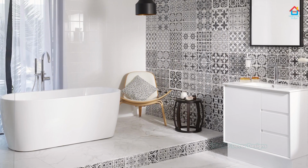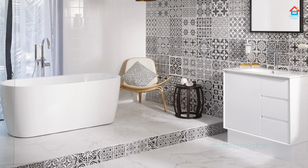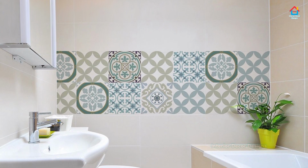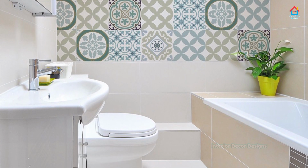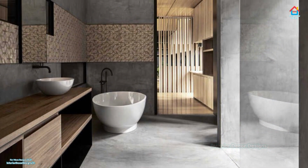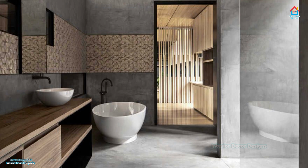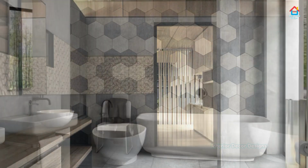Practical solution for covering and decoration of walls and floors in the bathroom. They are available in a huge range of different sizes, colors and patterns. Picking out tiles for your bathroom remodeling project is not so simple anymore. There is so much variety in design, shape, color and texture that it can be overwhelming.